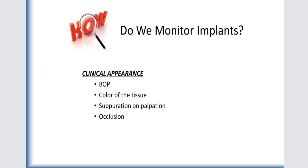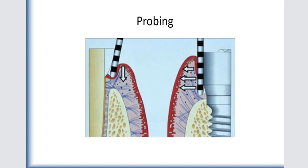Is there disease around the implant? Is it starting to break down? Early signs that these things are happening are really important. The next topic can be very controversial: to probe or not to probe. Literature indicates, and you can always find somebody who will argue this with you, that probing implants is crucial for gathering a baseline, if nothing more.